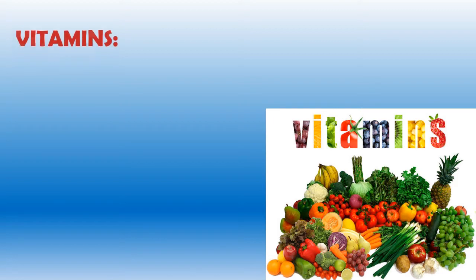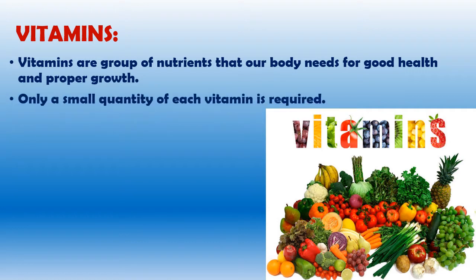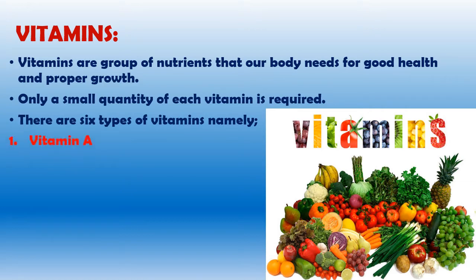Now the vitamins. Vitamins are the group of nutrients that our body needs for good health and proper growth. Only a small quantity of each vitamin is required. So kids, there are 6 types of vitamins. Can you name them? Okay, repeat after me. Vitamin A, vitamin B, vitamin C, vitamin D, vitamin E, and vitamin K.